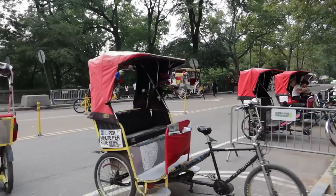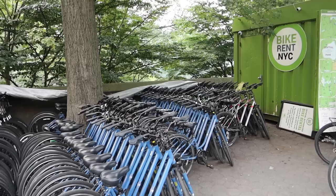All the rickshaws down here, horse-drawn carriages, all the way down. And something that I did last time I was here is actually hire a bike for a few hours and cycle around Central Park. It was absolutely freezing though. Comment down below if you've seen that video, because it was over winter.